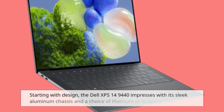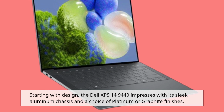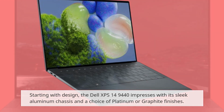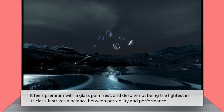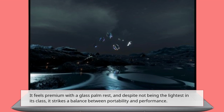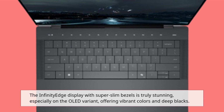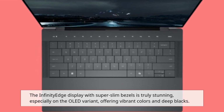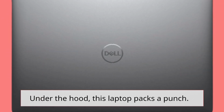Starting with design, the Dell XPS 9440 impresses with its sleek aluminum chassis and a choice of platinum or graphite finishes. It feels premium with a glass palm rest, and despite not being the lightest in its class, it strikes a balance between portability and performance. The Infinity Edge display with super slim bezels is truly stunning, especially on the OLED variant, offering vibrant colors and deep blacks. Under the hood, this laptop packs a punch.